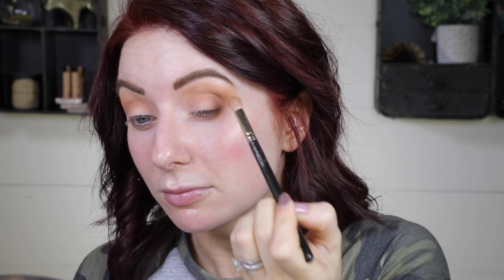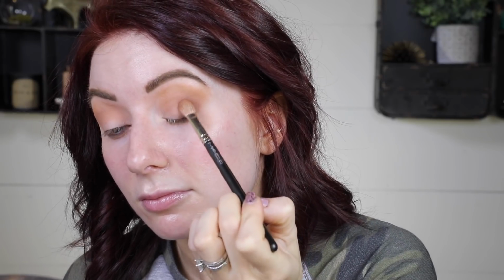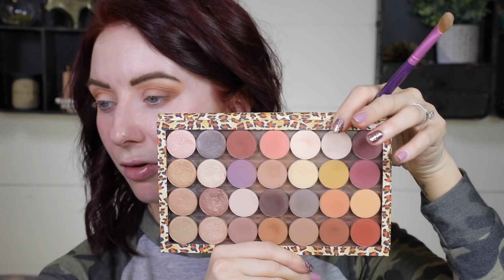This reddish color called Sidekick. It's like a reddish brown. And I'm gonna mix a tiny bit of Wild West with it, which is a deeper chocolate color. And this just right on this outer V. Colourpop in Distressed. It's just kind of an off white color. Just right here under the brow bone.